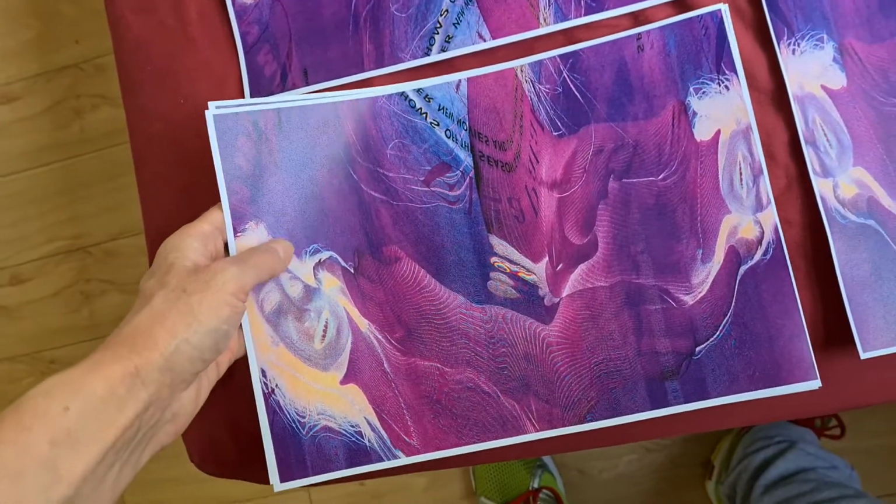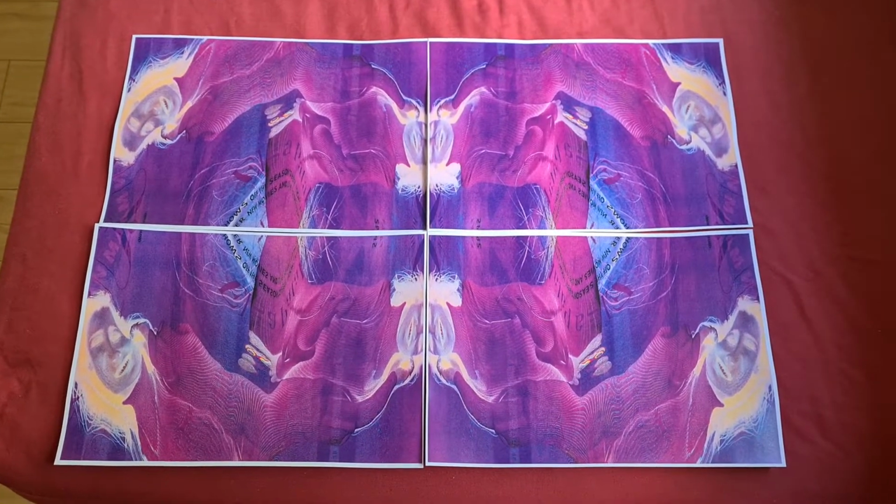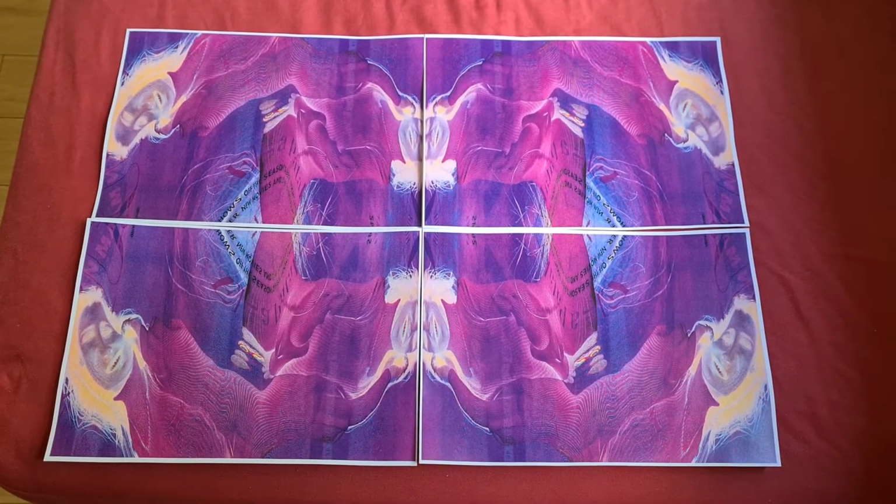Let's see how we go with this. This is actually turning out better than I thought, from what I can tell. Just trying to line these up. It's difficult. Yeah, okay. That looks really quite nice. I think now we can call this demo quits.